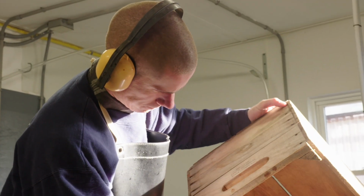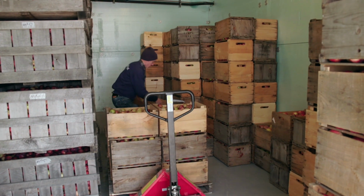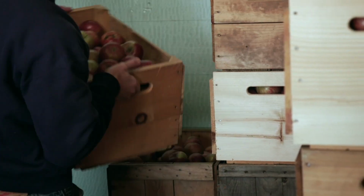I am the third generation of Hacketts to work and live here. My grandfather purchased a farm in 1967, and he worked here. He still does. My mother works here. I've been here since practically the day I was born.